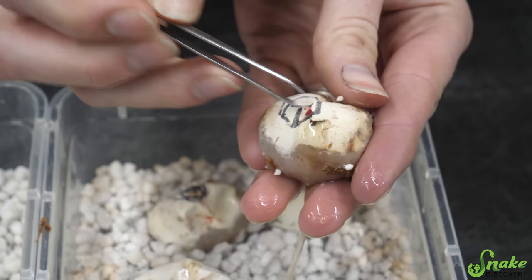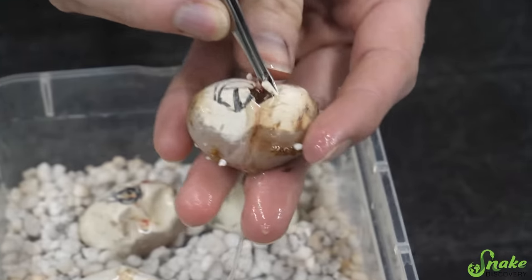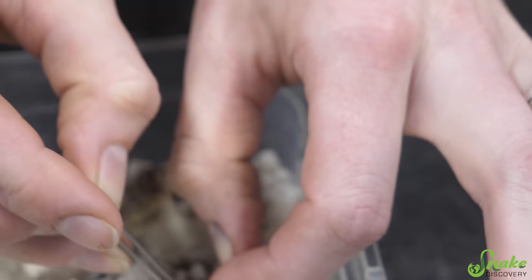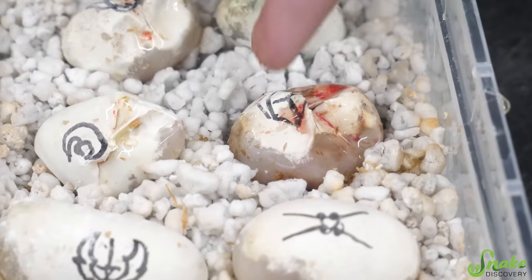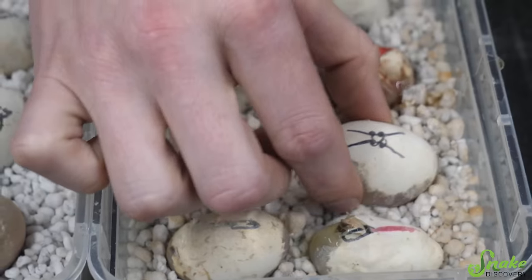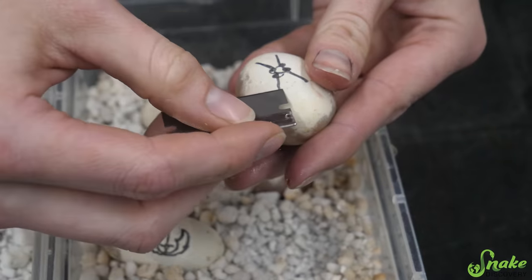Come on, lavender. Come on, lavender. Oh, weird looking goop. Not sure about that one. I'm gonna leave it alone though, because the goop doesn't look good, so that might not be a good baby. So we'll see. We'll have to come back to that one. How about the X-wing egg? Come on, lavender.